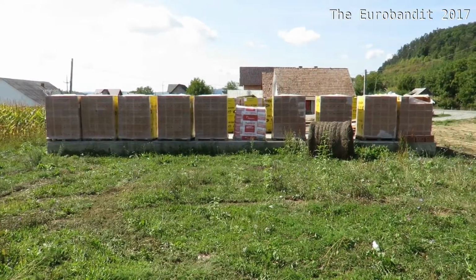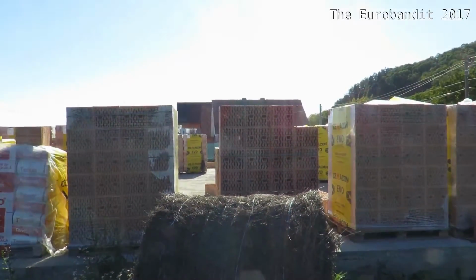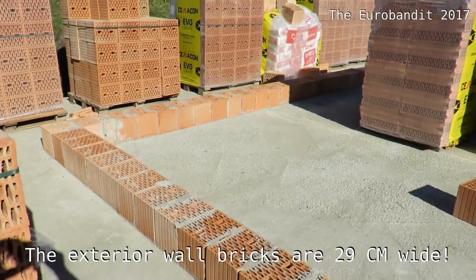A view from another angle, you can also see the cement bags. Some of the bricks have been indeed used. And this is the very first layer of the walls.